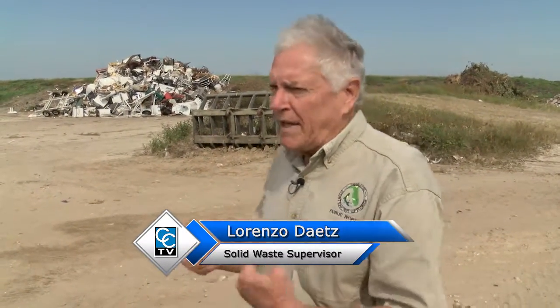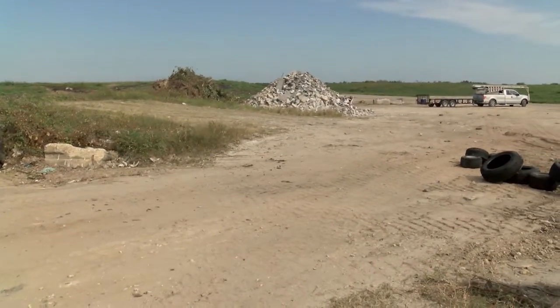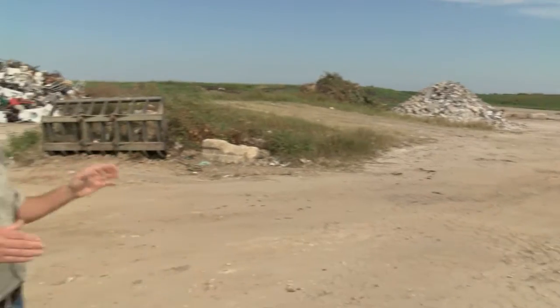The metal pile, we have a company that comes and they pay us, depending on the market, they buy the metal from us, so we make a little bit of revenue from that. The cement and clean tile, as long as it has no steel, it's pure cement products, we do not charge. And the reason we don't is we are able to crush it and put it in to help us with the road beds. Okay. And then the tires, what happens with the tires?